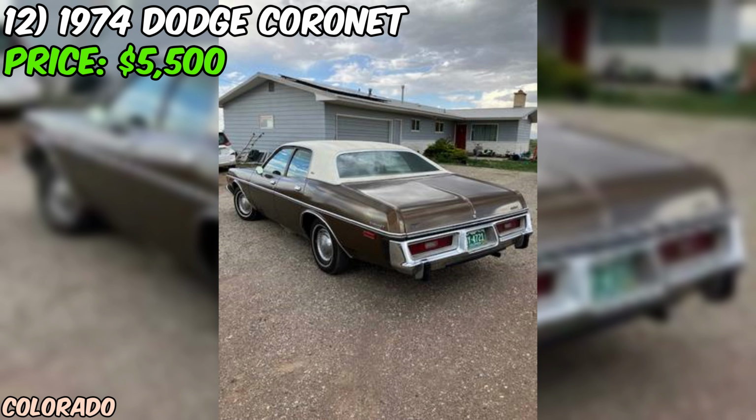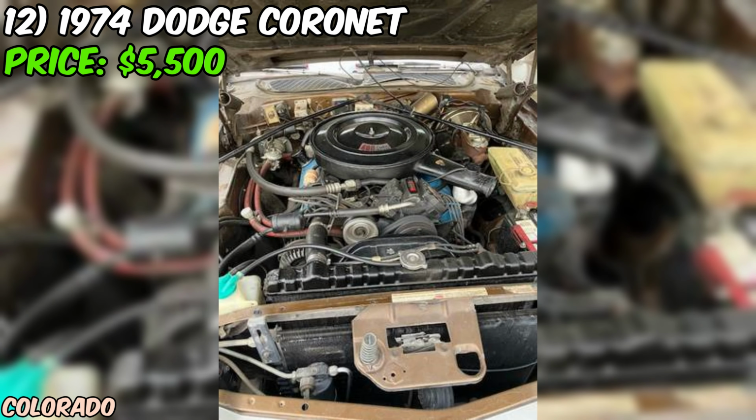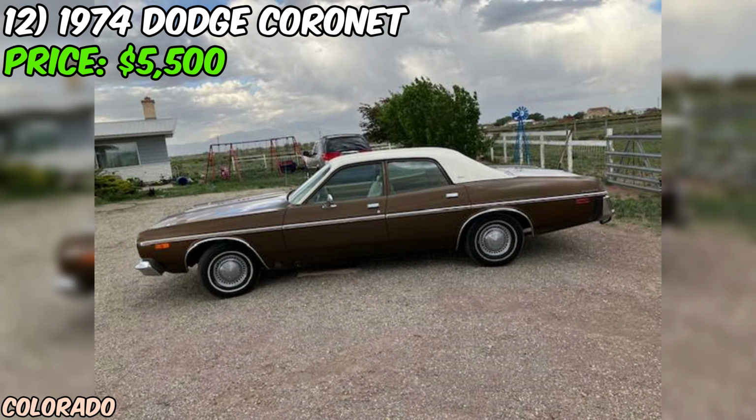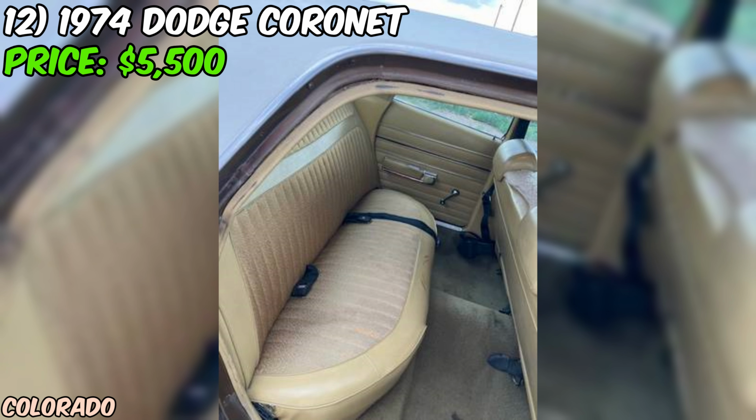Now, I know some of you might be thinking, but wait, it's brown, that's such a boring color. Well, let me stop you right there. Brown is actually making a big comeback in the classic car world, and for good reason. It's a unique color that really stands out from the sea of red and black muscle cars out there. Plus, with a little bit of customization or restoration work, you could really make this Coronet shine.